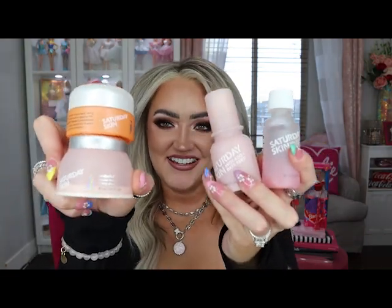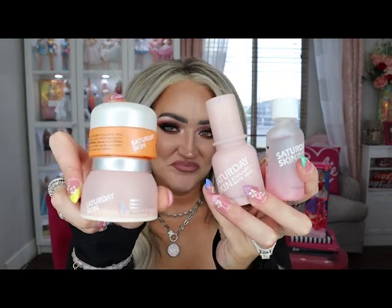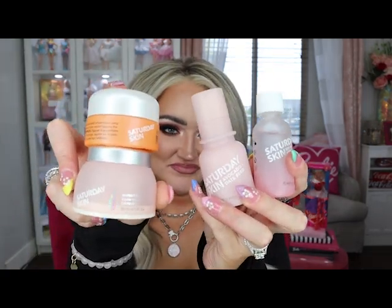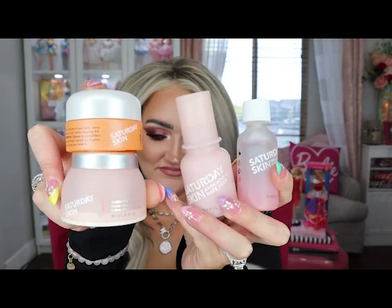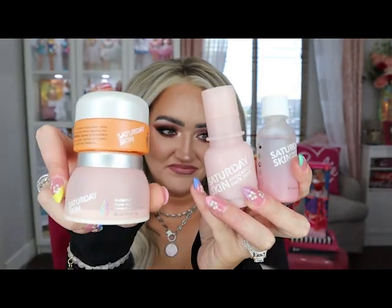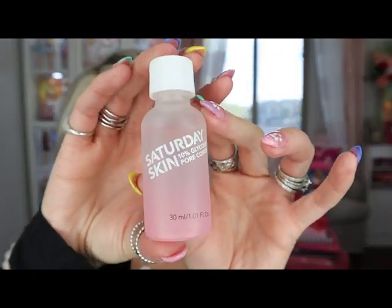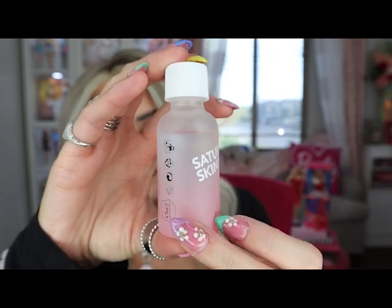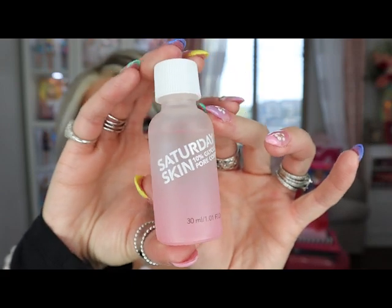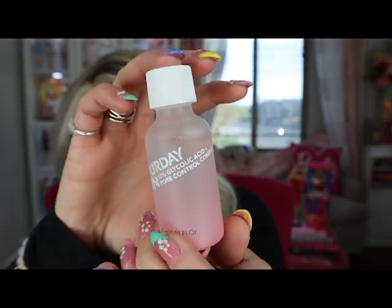Okay, next I have the Meet Our Minis mini set from Saturday Skin. How cute are these? I actually just got back from vacation. I wish I had these for my trip. They're adorable, and they're the products that I already use and love. They have sent me their products. The first product here is the Mini Pore Clarifying Toner with glycolic acid at 10%. Pore Control Complex targets pore concerns with a blend of ingredients that help improve the look of balanced, clear skin.